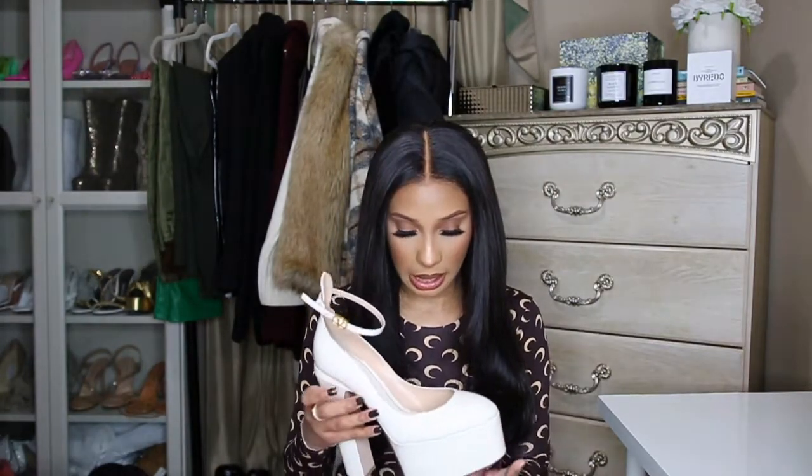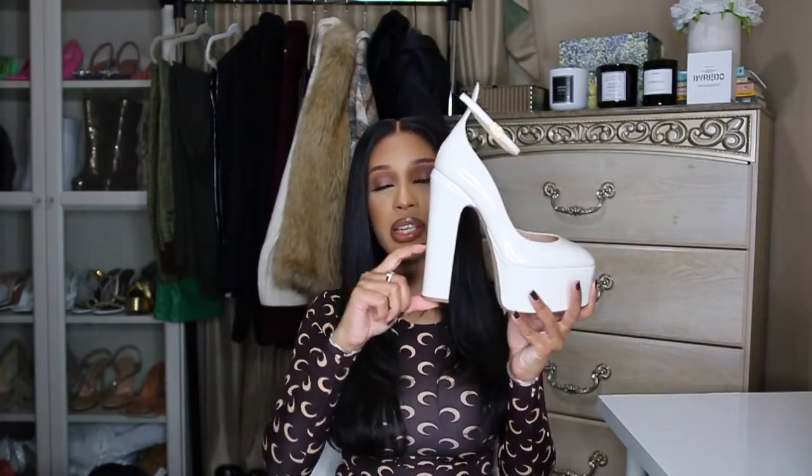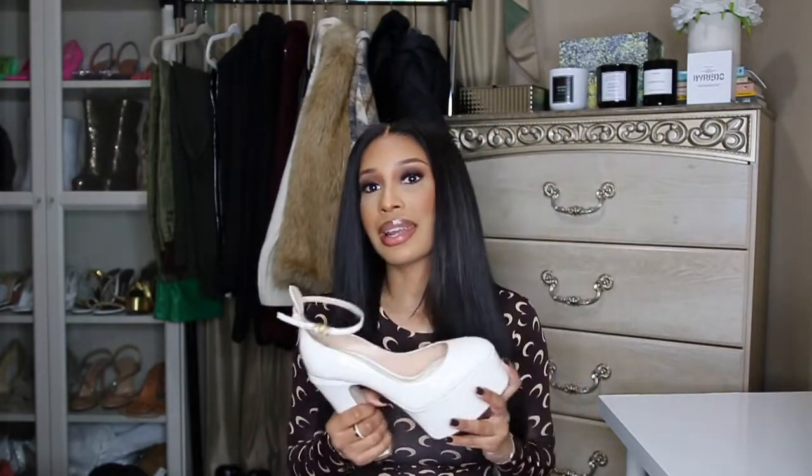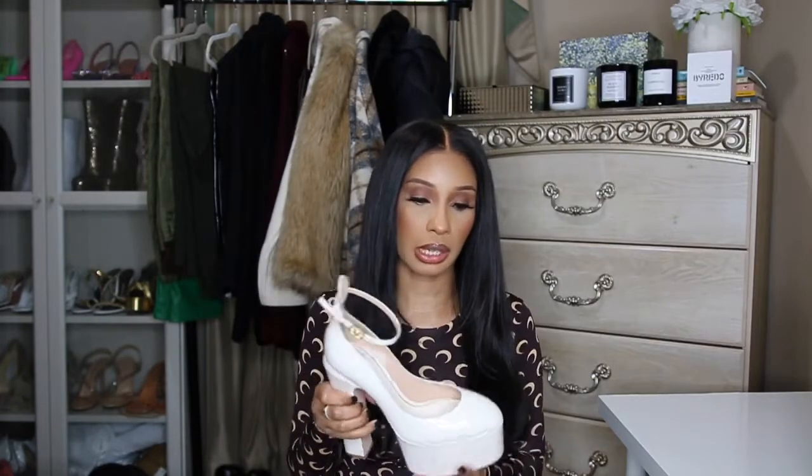Now with these, like I said, they are sold out everywhere. I did see that Essence has a shorter version of these, same platform kind of styling, but just a shorter heel. Those do look a little bit more clunky. They're not as slimming, because they look chunkier with the shorter heel. But if you are someone that doesn't want such a high platform, you can check those out and see if you like them. I think they had them in black and in ivory. That's something to check out.